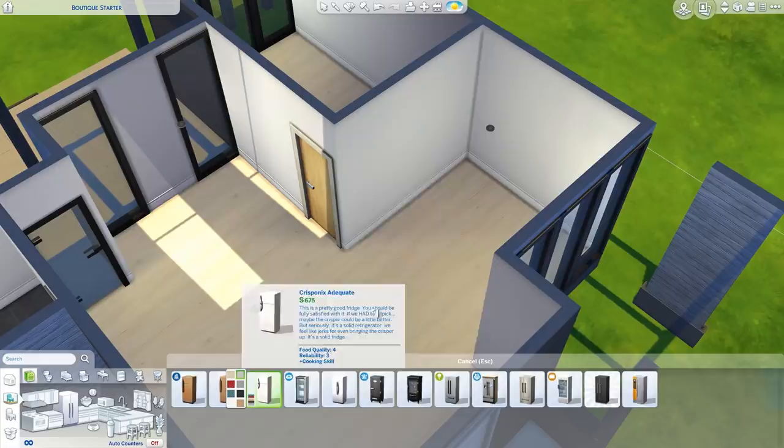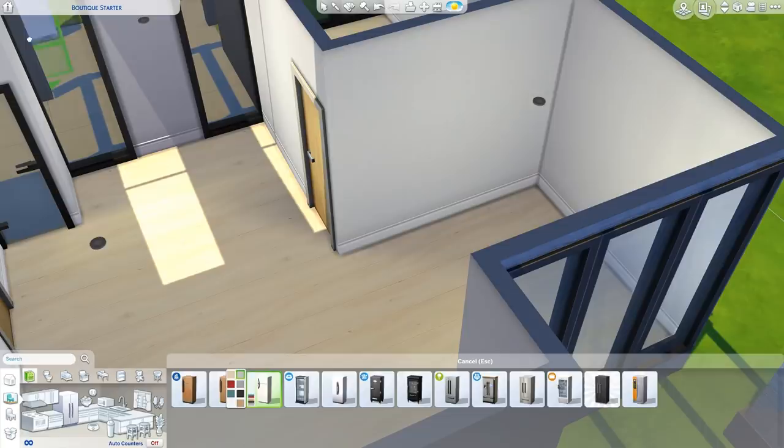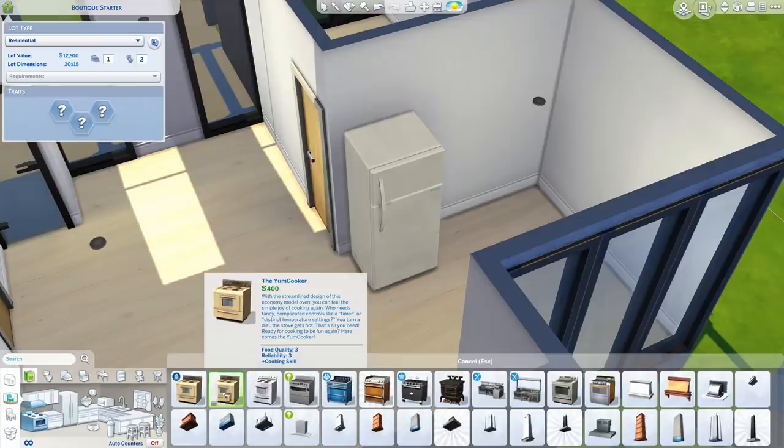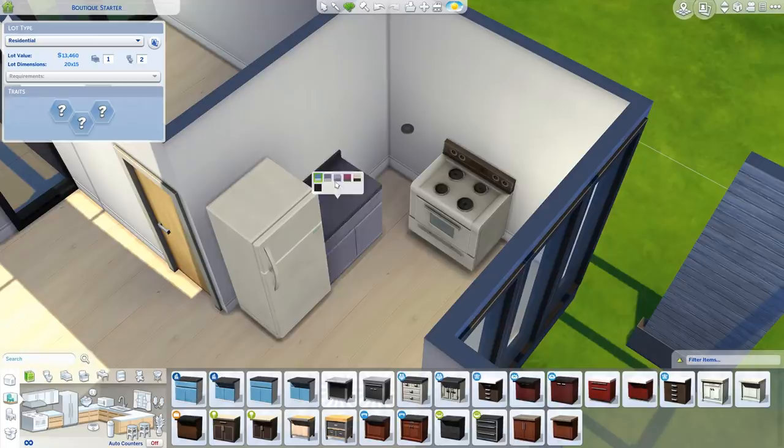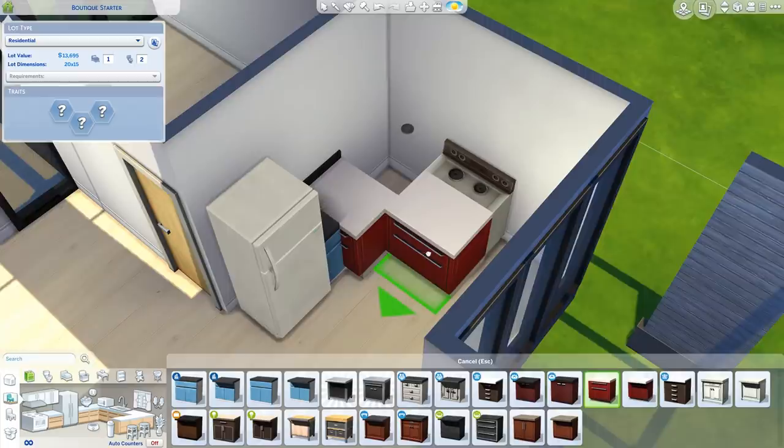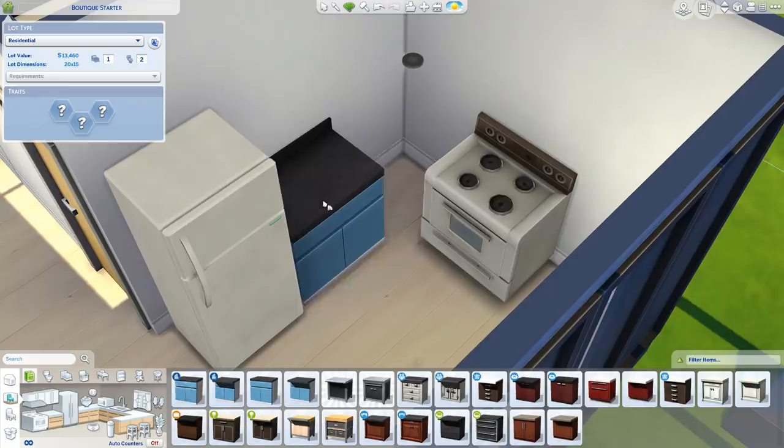Fridge? That's so ugly. But hang on, where are we at with value? 12,000. Yeah, okay. We need to go cheap just because we need to be able to fit this all in. So it's gonna come around the corner here. Nice compact kitchen. I just wish these counters had more basic colors. If it was just white, it'd be great. But these ones are so expensive compared to them. 235 versus 150. I can't afford to put those in. I guess we just have to use these.